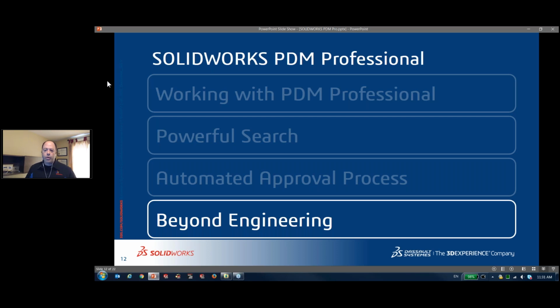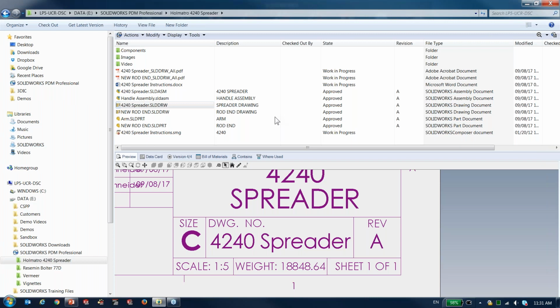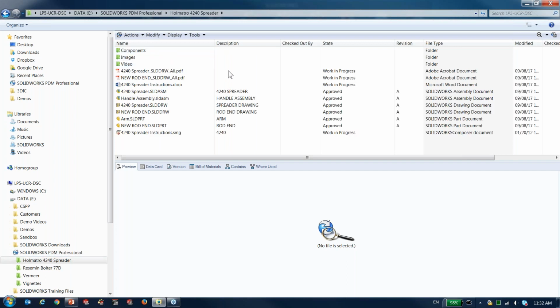So again, going back to PDM, and you might have noticed that earlier, PDM is built right inside of Windows Explorer. So it's basically file folders, just like Windows Explorer. Anyone that has knowledge of Windows can pick it up very quickly. The ramp up is really quick. So when I go into my folder, that's my project folder. You see all my files.